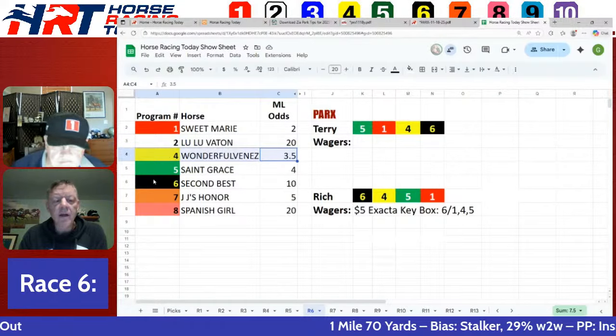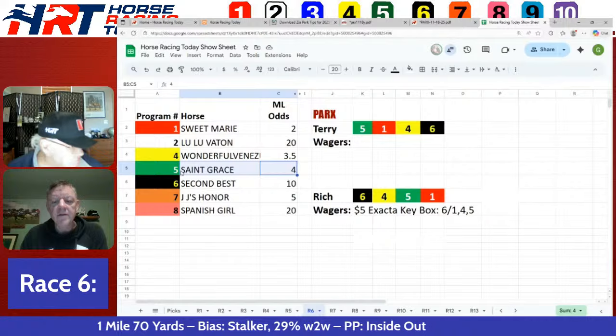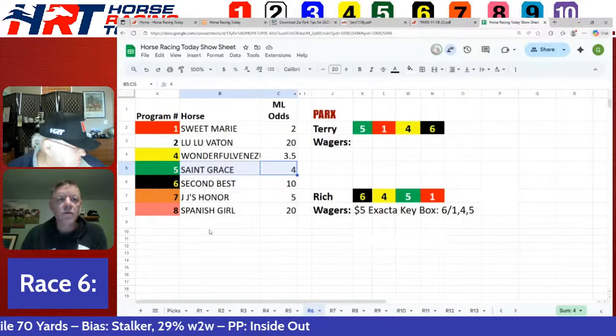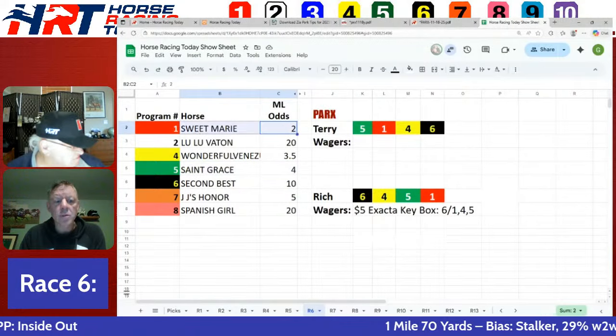Number 5, St. Grace, effective since arriving at Parx, with 1 win, 3 seconds in 5 races. And the win was 1 of 2 at $1.70. And then finally, the 1 horse Sweet Marie. That is your morning line favorite.